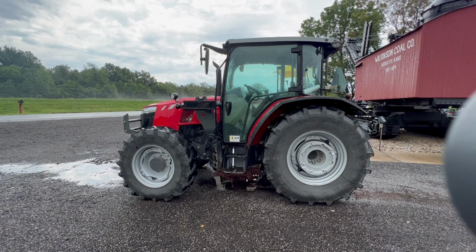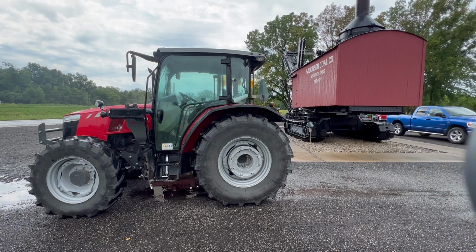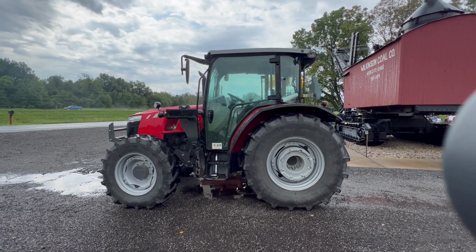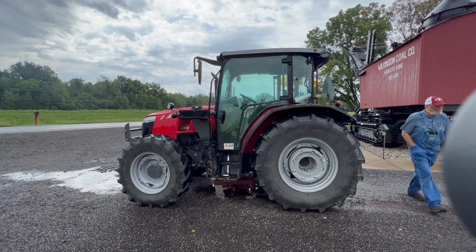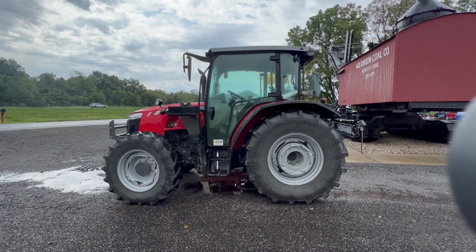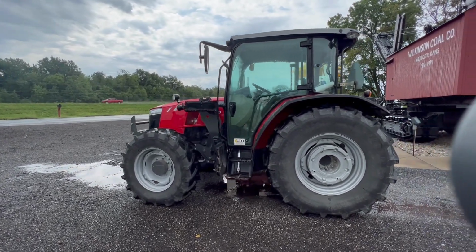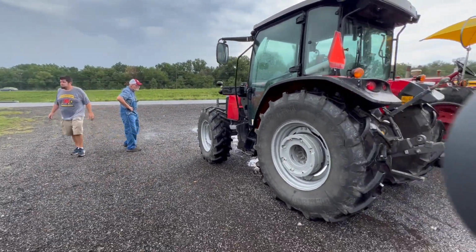Well, you want to tell me what this is you've got here, John? I'm on video here. Well, this is a little Massey Ferguson 4710 tractor, about 85 horsepower. It's pretty handy for bush hogging and running the grain auger, and that's about all I use it for. Right at the bins, to fill the bins and load the grain trucks. Okay. That is nice looking. How old is this? It's a 2020 model.